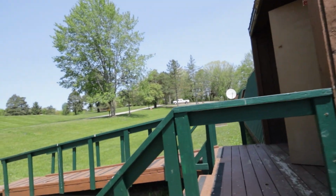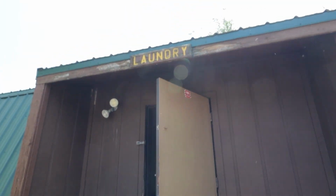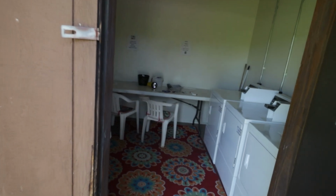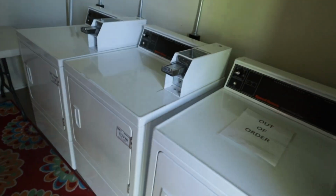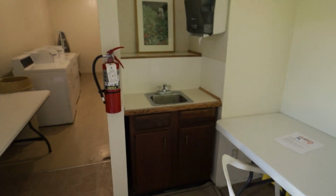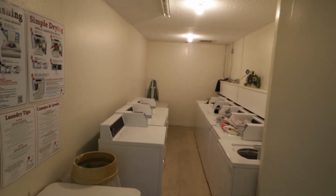So right here around the side of the check-in, you've got the laundry room. They got 6 washers and 6 dryers. 3 dryers right here by the front. You got a table. You can hang out, little sink. Another table here, and another table on the other end of the dryers.